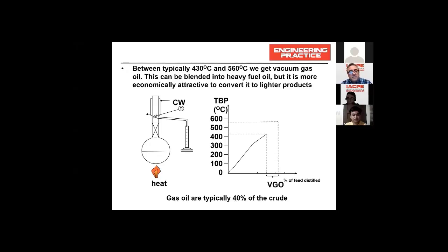Okay, and then when we get to pretty high temperatures, we're going to start getting the vacuum gas oil. These are the ones that on the atmospheric tower are going to be really heavy, and we're going to push that into a different tower, which, as I mentioned earlier, is the vacuum tower. And what we do there is that by pulling a vacuum on the tower, or in this instance, our little still that we're testing, we can lower the temperature that the product actually boils at. As you know, if you lower the pressure, stuff will tend to boil faster. So your vacuum gas oils are going to be a pretty good chunk of the crude in most instances.